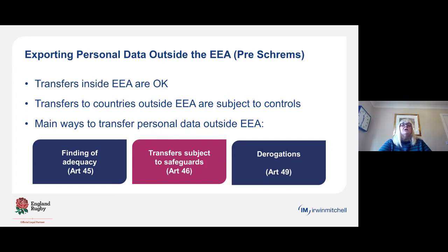So in a nutshell, what the court has done is invalidate the EU-US Privacy Shield, and it has also put additional requirements around standard contractual clauses, which are standard clauses approved by the Commission relating to the export of personal data. So first, we're going to look at what the mechanisms were pre-Schrems for exporting personal data outside the EEA, what the court has said, and most importantly, what the practical impact of that decision is going to be.